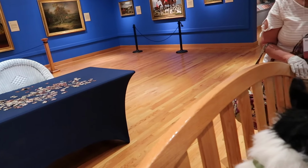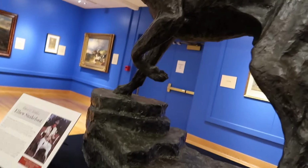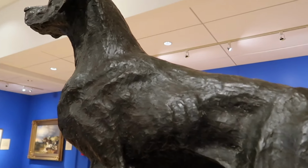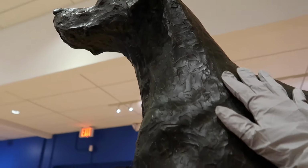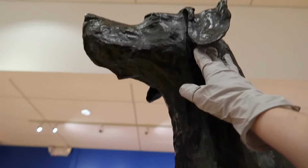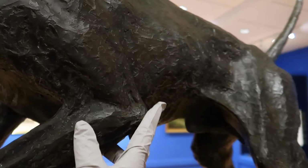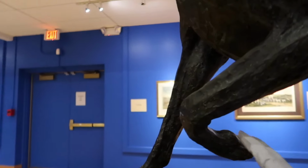That is a bench with a couple of dogs on it, like stuffed animal dogs. So this is tall. This is a pointer, you said? Yes. Wow. And what is this made out of? It's like a bronze, I think. It's bronze, so it's the same as the other sculptures. That's amazing. Feel this paw. You can feel the joint, like it's stepping. Isn't that cool? That's so cool.